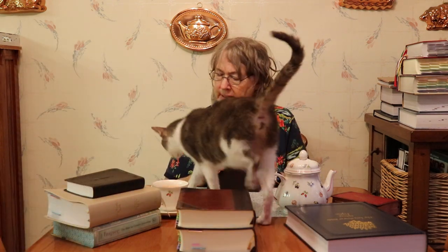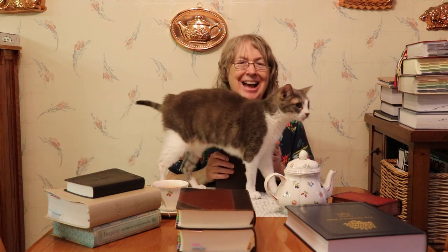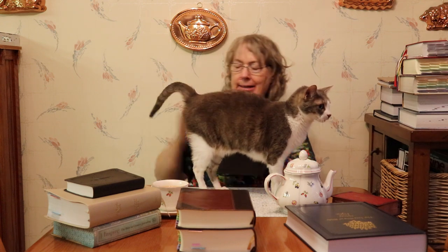So you can hear, it's very similar, but the cadence is more English than the interlinear is. Now, this Bible is the New King James Version, which was an attempt to keep a lot of the cadence and the beauty of the King James.